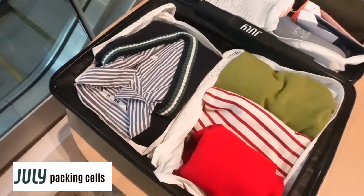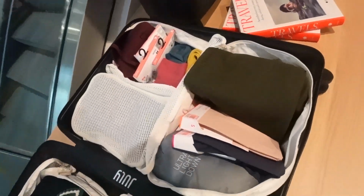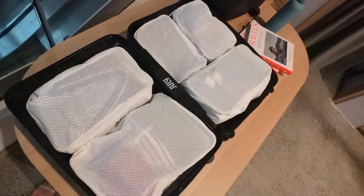They also had their packing cells on display, which you guys know that I'm obsessed with. They sell a 4-pack and an 8-pack. Look at that organization. Wow.